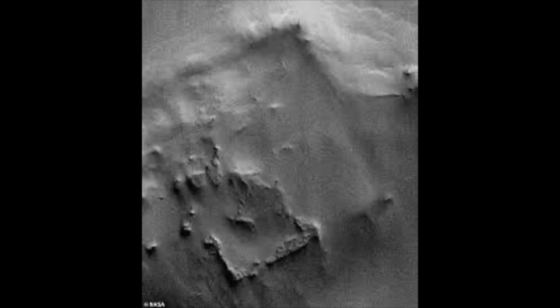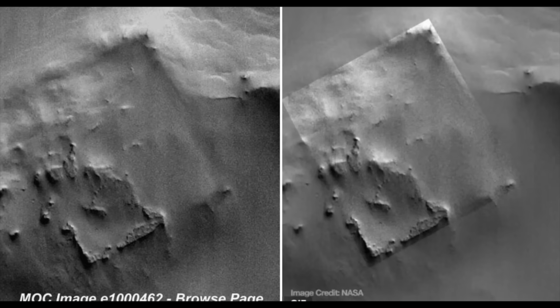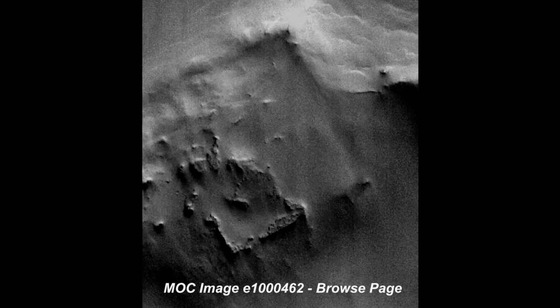Supporters of the artificial structure hypothesis argue that the square formation could be a remnant of an ancient Martian civilization, similar to the ruins of ancient cities found on Earth. They suggest that if Mars once had conditions capable of supporting life, it is entirely plausible that an advanced society could have flourished there before some catastrophic event led to its demise.